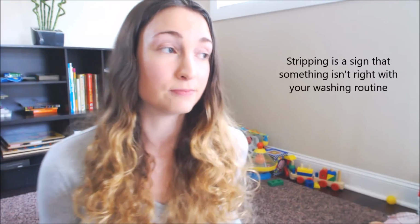The 4th category is stripping. And I'm not going to lie, stripping is not fun. But it's kind of like an ex-boyfriend. You learn a lot about yourself along the way, and hopefully you won't make the same mistakes again. The goal with the washing method is to get it so nailed down that you don't have to strip, and hopefully once you do, you won't have to.